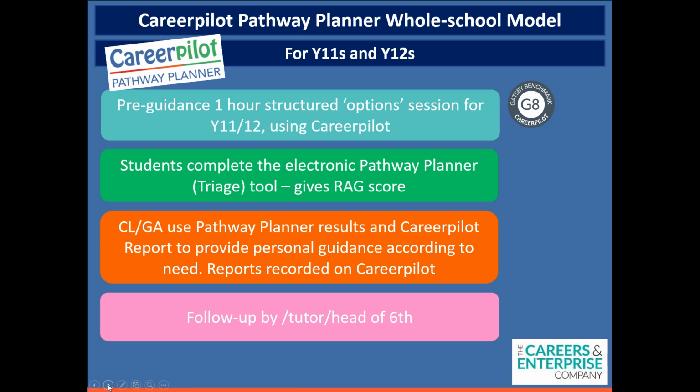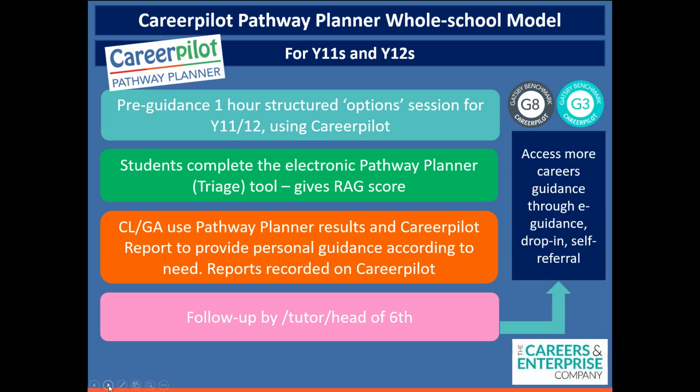4 weeks after guidance in our model, somebody follows up by asking 3 questions, takes 5 minutes. And wrapped around this whole model is a drop-in of at least one lunchtime a week. So the students can refer themselves in if after the first session they're still worried, but also this is where the tutors could refer them to as well.